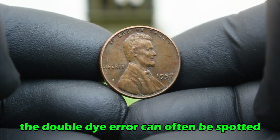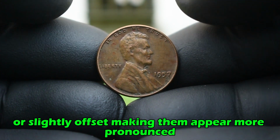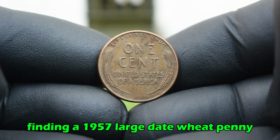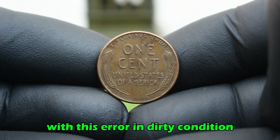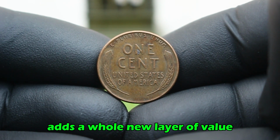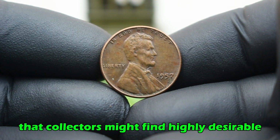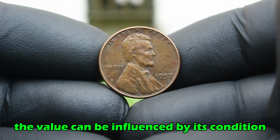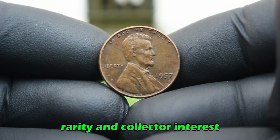The double die error can often be spotted when the letters or numbers appear to be stacked or slightly offset, making them appear more pronounced. Finding a 1957 large date wheat penny with this error in dirty condition adds a whole new layer of value, as it is both a rare coin and a variant, with a flaw that collectors might find highly desirable. As with any error coin, the value can be influenced by its condition, rarity, and collector interest.